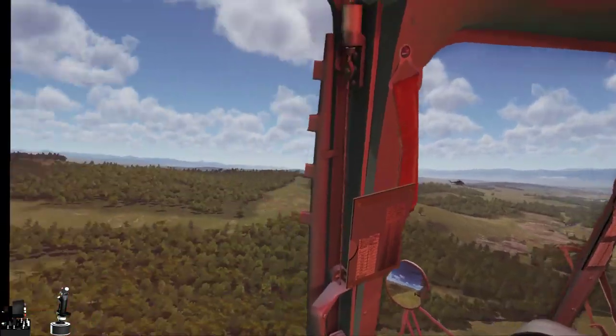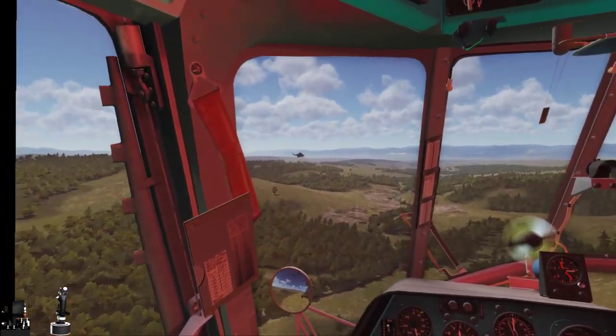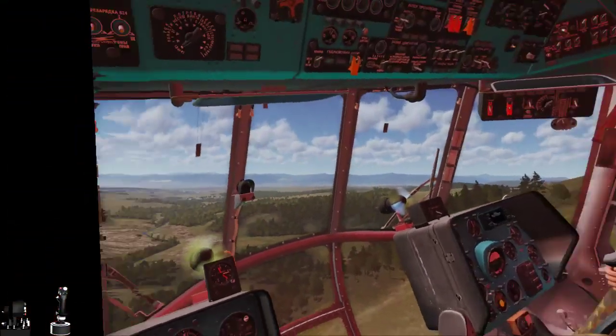And Shark, Grizzly 2-1, I lied about the speed. We're doing about 150. 3-2.